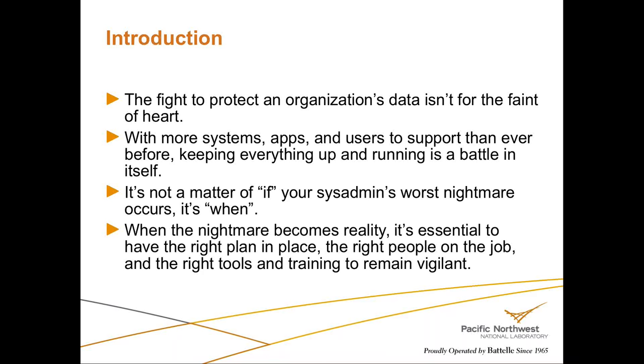The headlines that we see every day. How often do CNN or the newspaper, Seattle Times, report on some new company that we've never heard of before having a breach and they've lost 150,000 records? This happens with way too much frequency now. The nightmare becomes reality, and it's essential to have something in place so that when it does happen, you can react to it, rather than being a bad Chinese fire drill.